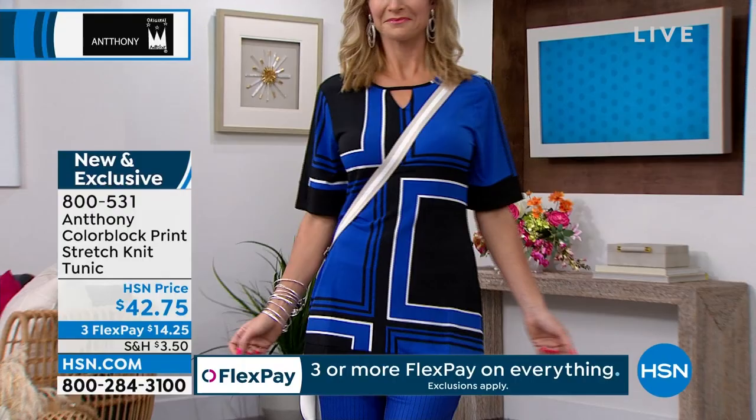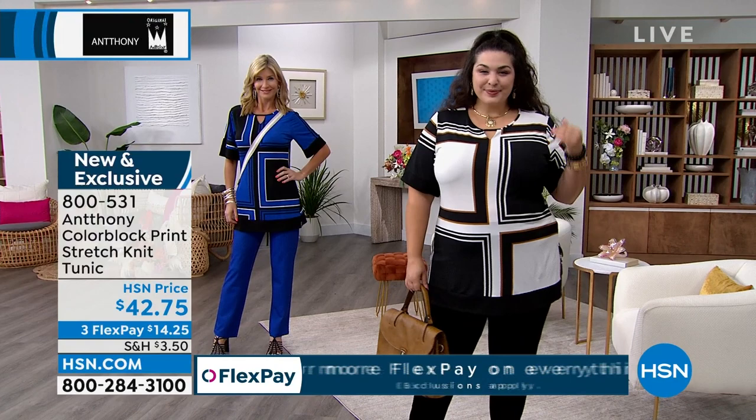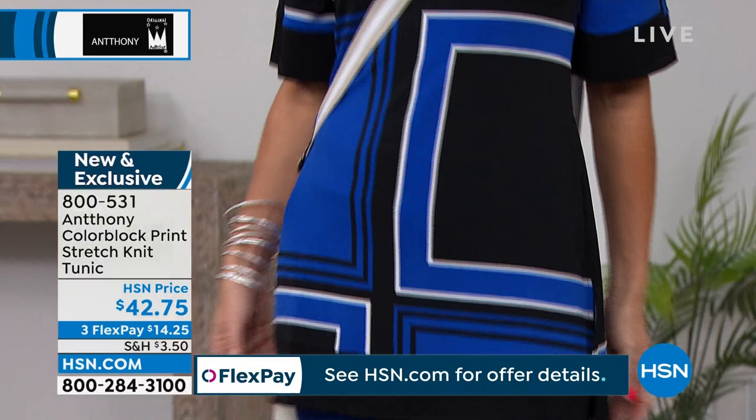It looks fresh. And even on a curvy girl, it just brings in that waistline. Look what it does with the black and the white. It just comes in. It cuts in, right? She looks like she has this long body.